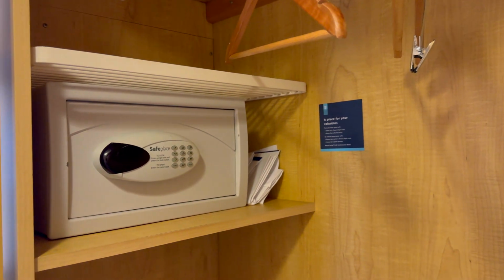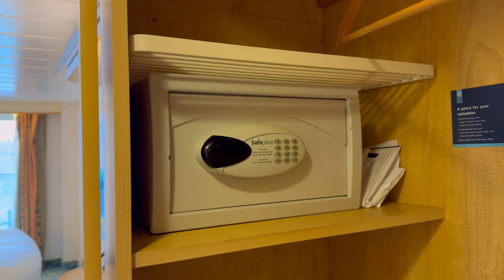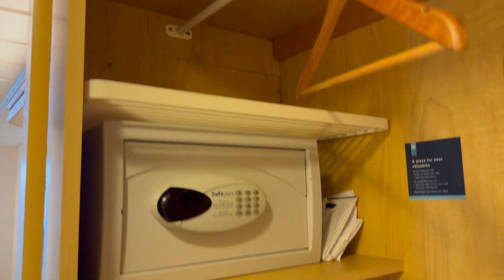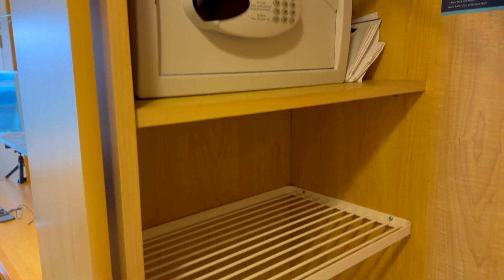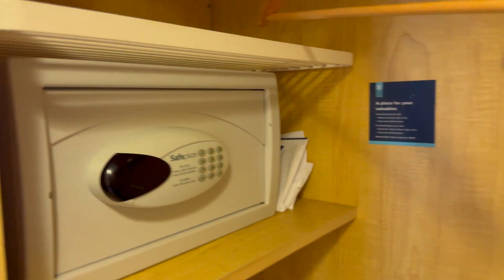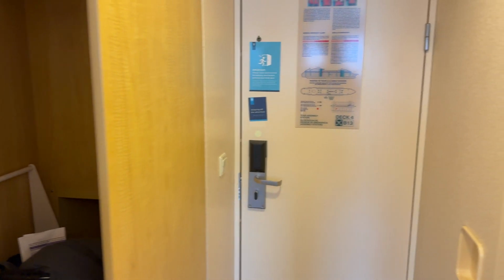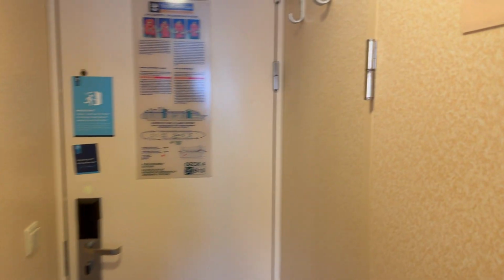Spin all the way around here. You've got the safe along with a bunch of floating shelves all the way down. Really nice for storage. Also has your life vests and stuff in there in case you need that. Safety first.